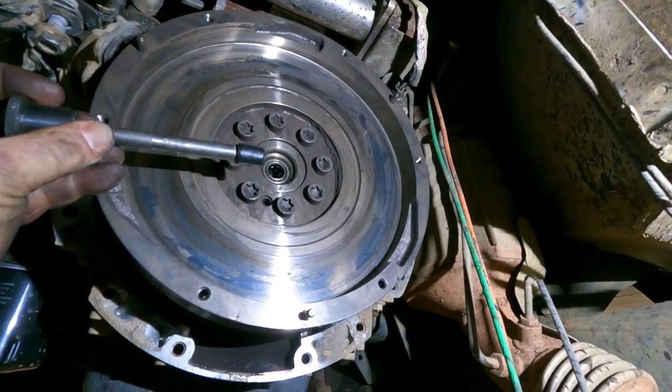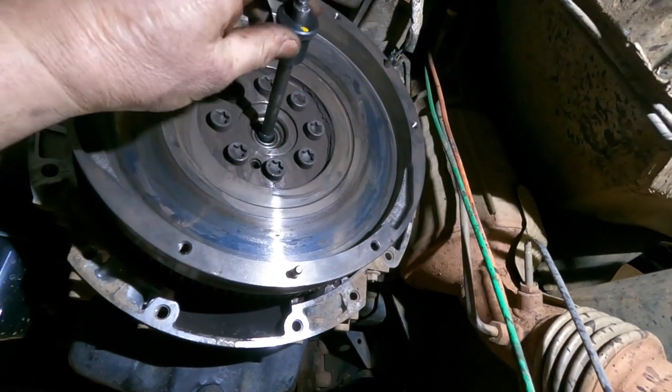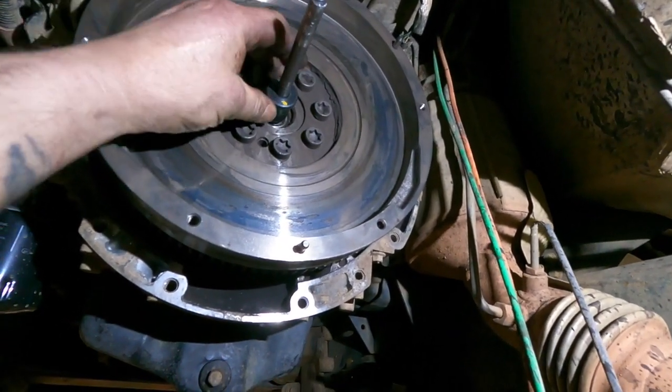So there you go, guys and girls, just a little bit of a tip and some heads up about clutches. I hope you learned something.